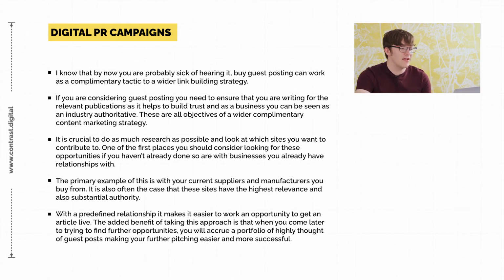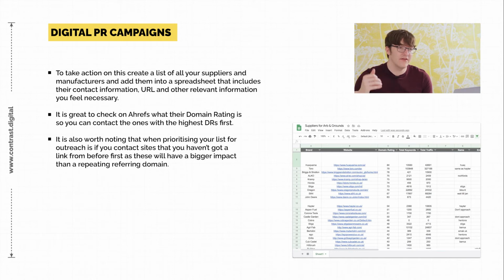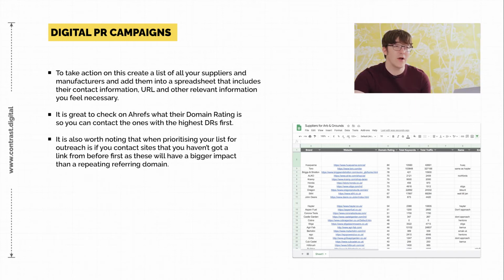That's one way, but the main way is that you want easier wins, so really lean into the relationships you already have, and one way we've already mentioned is the manufacturers. One thing we did was create a quick list for one of our clients of all the suppliers and manufacturers they deal with, cross-referencing how well those sites are doing, so DR and total traffic, and then some further contact information. This gave us a quick way of prioritizing, a quick hit list to get in touch with these brands to get featured on their sites.